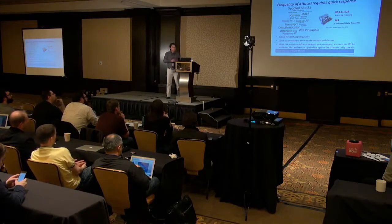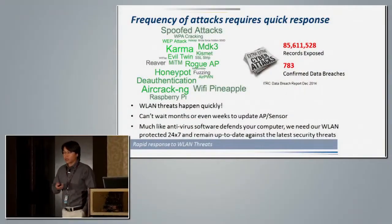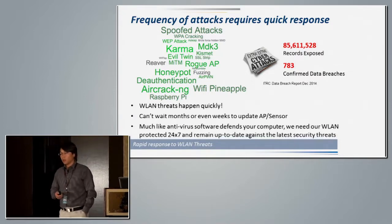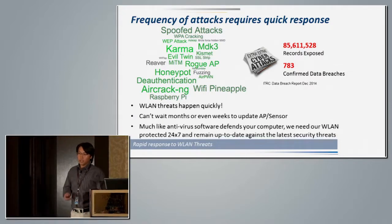A lot of these attack tools or attacks are free or very low cost, and even people without any wireless network background can get them and run them. They don't even need to understand how the attack really works. All this happens very quickly, which means we cannot wait for months or even weeks sometimes to update our APs or sensors to protect us. And just like how we use antivirus software on the computer, we need our WLAN protected 24/7 and to remain up to date against these new threats.